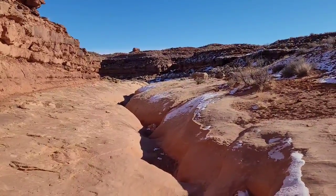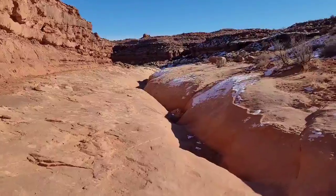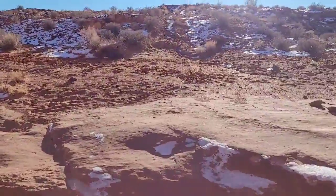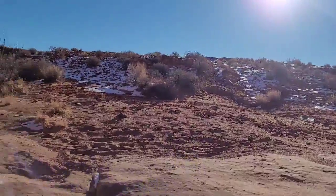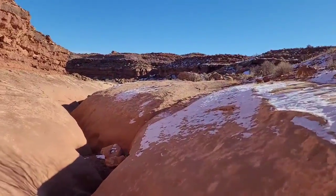All right, this looks like this may be the start of the slot canyon. We'll see what happens. This might get very interesting very quickly. Parkour. We doing it.